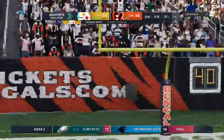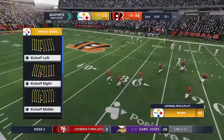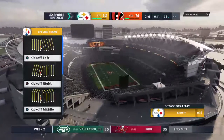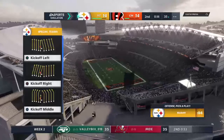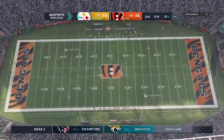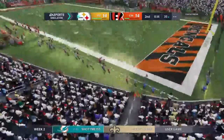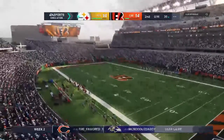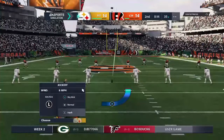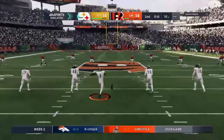And we've got a good one brewing. We're all knotted up at 14. And ties the game at 14. Chris Boswell to kick off for Pittsburgh. This one tied at 14 now as he sends this one away.